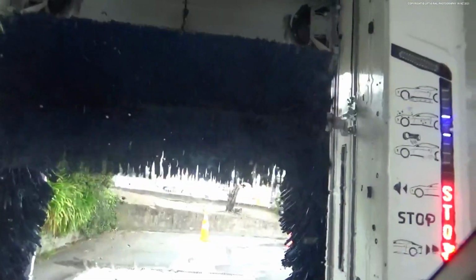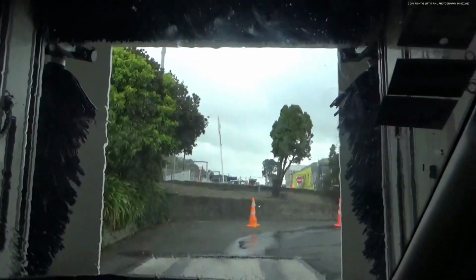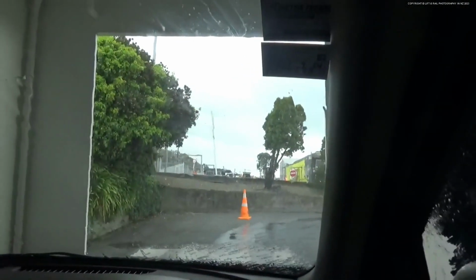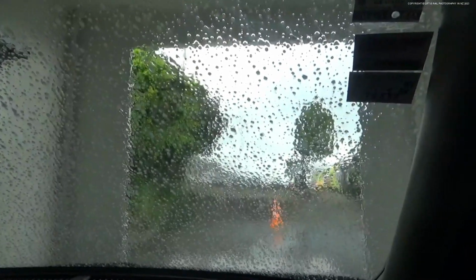Right, so what's next? Oh, another coating of soap. Sounds like there's a train going past as well. Probably just a Matangi though. You won't be able to see it too well anyway because we're getting foamed up again. Oh, yep, there is.